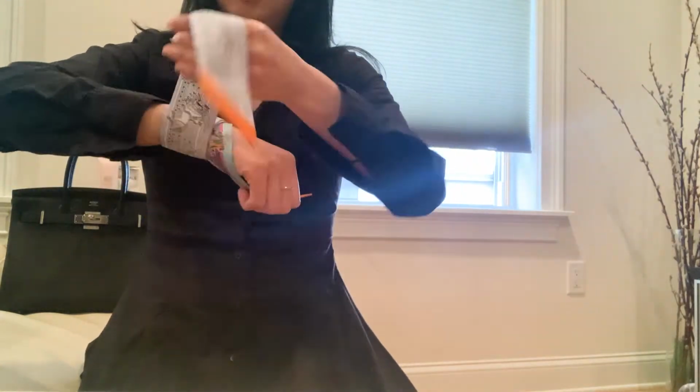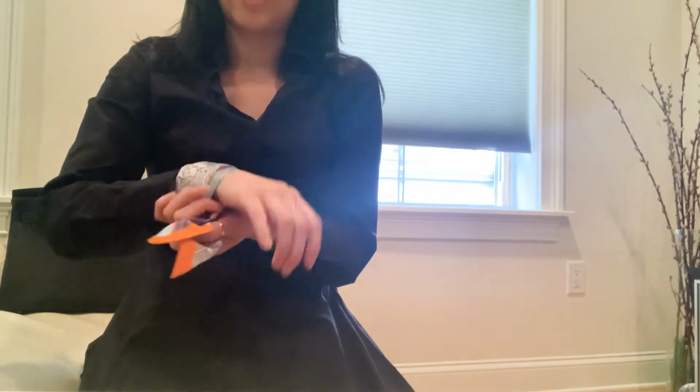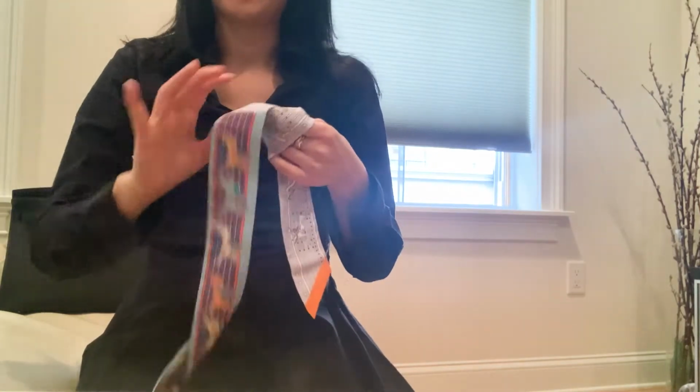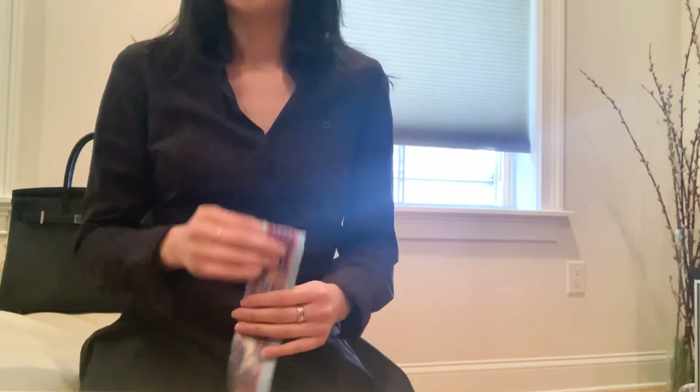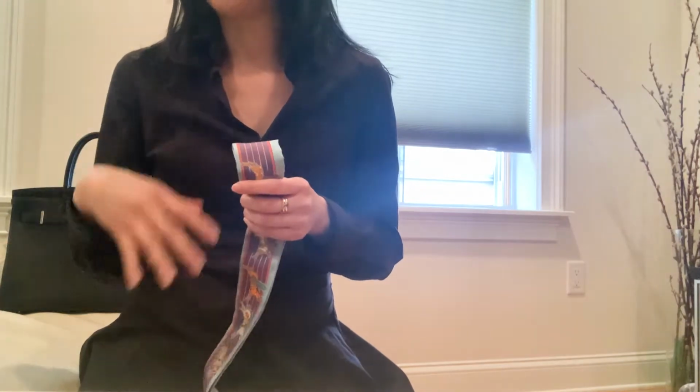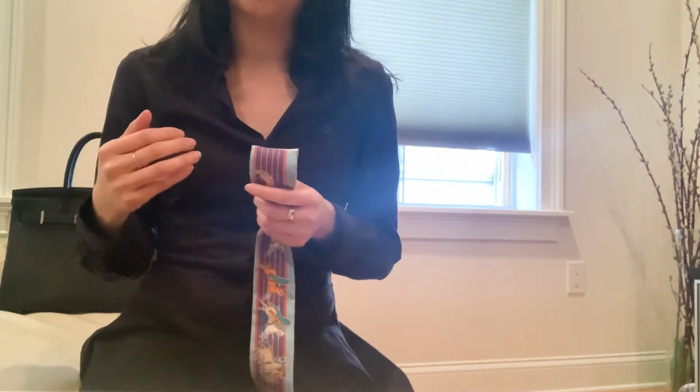Another way is to wrap it around your wrist like this a couple of times and then just tie it up. Honestly, I don't usually do that, but I've seen people do that nicely. But I think the most used way for these Twillys is to put them on handbags to protect the handles.